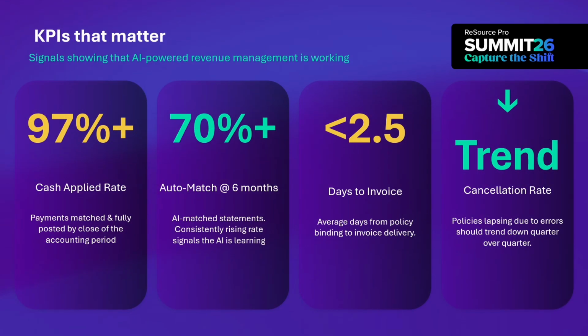And now I want to tell you about a couple of KPIs that you can look at as you onboard one of these new technologies. A couple of KPIs here. The first one for you to keep an eye on, of course, would be the cash applied rate when we're talking about direct bill. So how much of the commission that you're receiving ends up getting posted by the end of the month. We really like to see above 97% for sure, so that we're not having backlogs and we're really having a clean close.